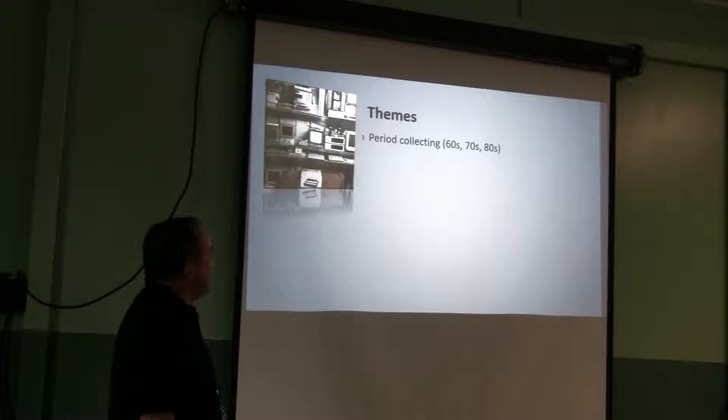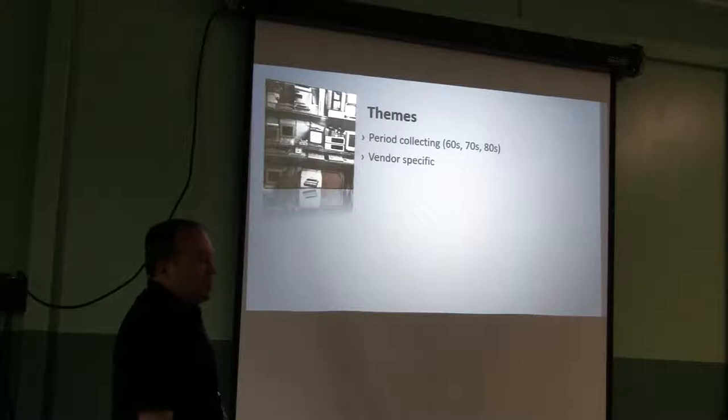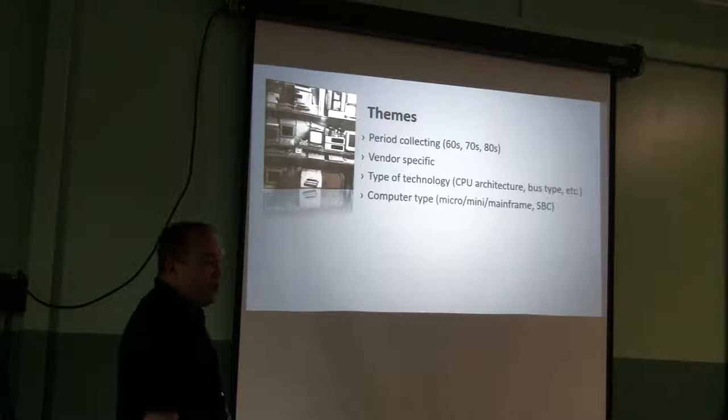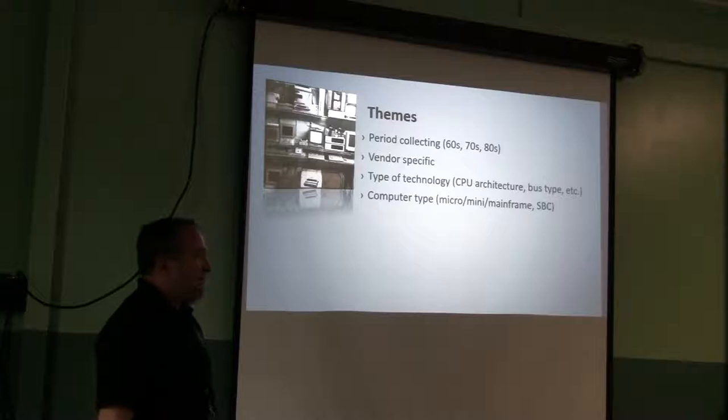So if you're going to start collecting, what type of collecting do you want to do? Some people like collecting by period: decades, certain time ranges, vendor specific. I love Tandy, any Radio Shack type computers, but I collect all types. My curiosity is mostly academic. Some people collect by type of technology, for certain CPU architectures or bus types, S100 machines, for example. Or computer types. My son is a huge fan of any kind of portable computer. He has all kinds of handhelds and calculators. He likes slide rules and adding machines even, so anything you can move around and not neatly plug in.